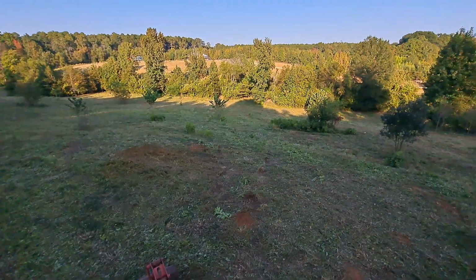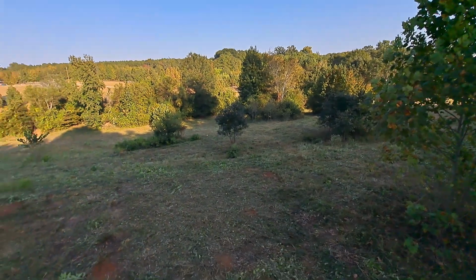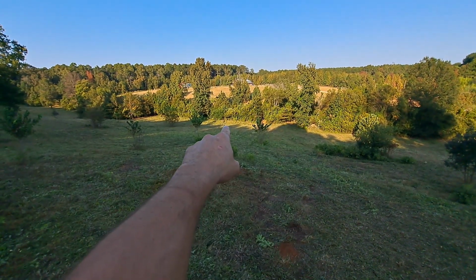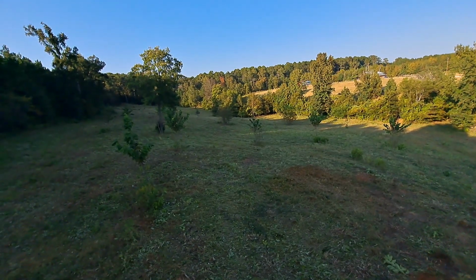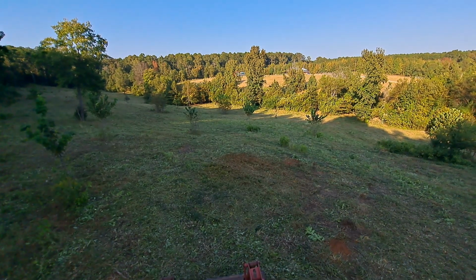But then there's other trees that I've left. I left quite a few trees around in here, a big clump of trees over in there, and just several trees randomly. There's one right down in there, a little bitty tree, you can't hardly see it, that I've actually left that are, let me think, they're wild persimmon.